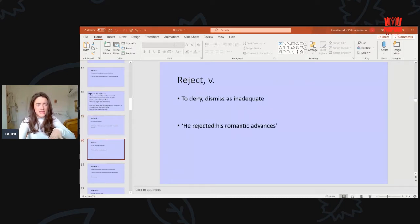Our next one, slightly more easy, is reject. Reject, which is a verb, and it means to deny or dismiss as inadequate. So he rejected his romantic advances. So the man is making romantic advances, trying to come on to somebody else, and that person rejects them, okay, to deny them.